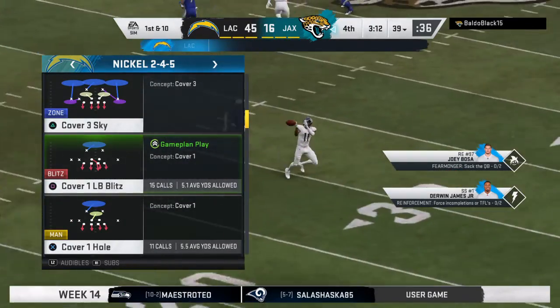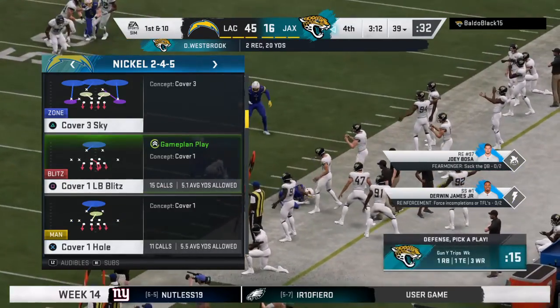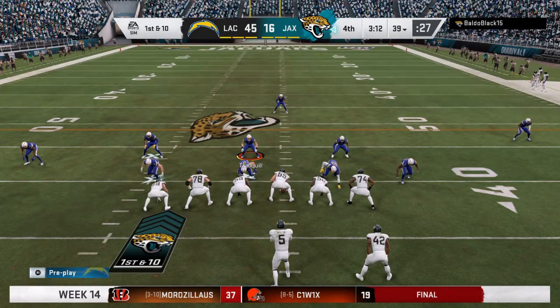That one good for a gain of 13 for Jacksonville and a first down. Well, if you do read man coverage, Brandon, the drag route's a pretty good one to run against it because you're running away from people on it.